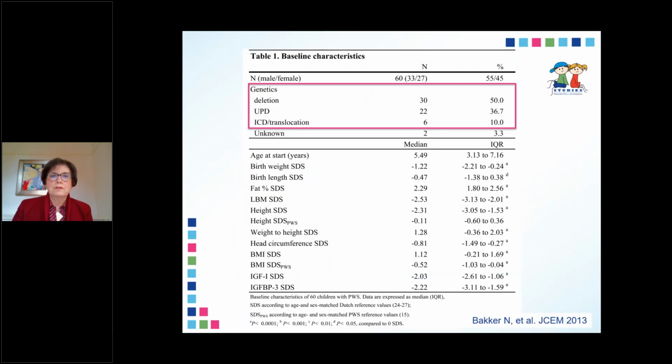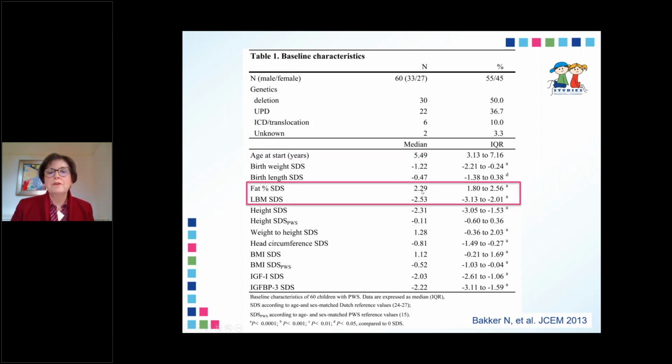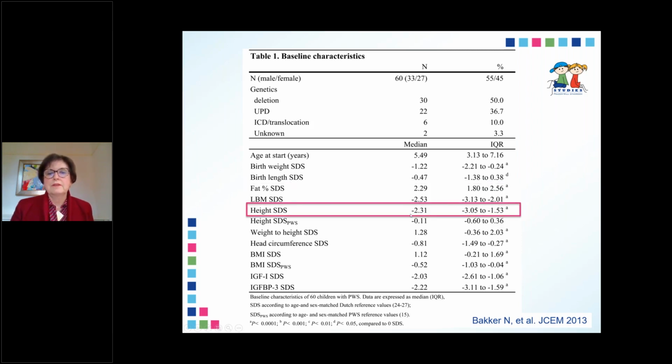And this slide shows you the baseline characteristics of the 60 children. We can see here that there are around 55% males and 45% females, that 50% had a deletion, around 37% had a UPD, and 10% an ICD or translocation. The age at start of these 8 years of growth hormone treatment was 5.5 years. You see that at the age of 5.5 years, they are already on average above the 2 SD for fat percentage. And the lean body mass is low, also below the minus 2 SD. And also height is short, they are short, below the minus 2 SD.